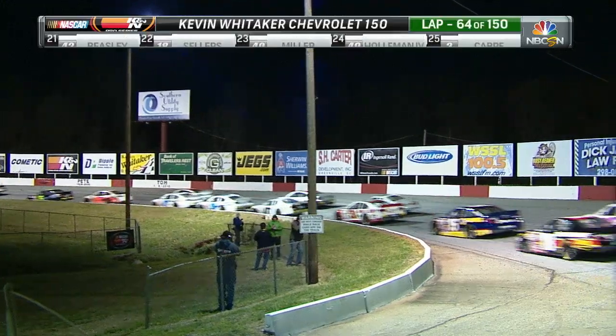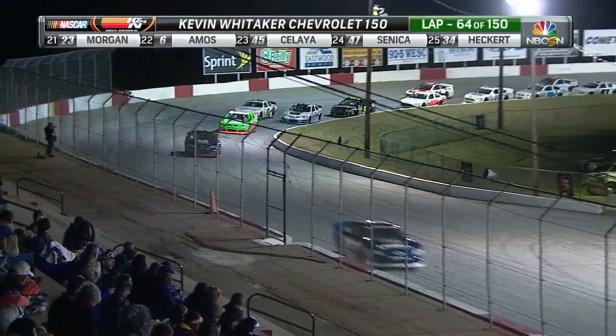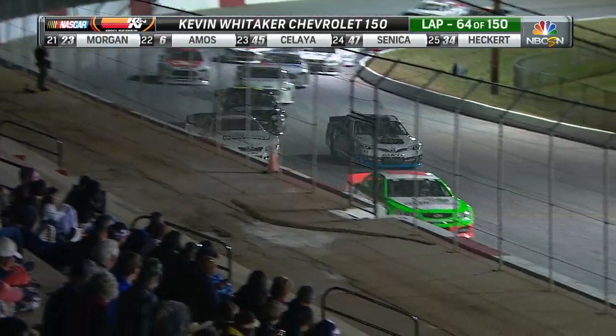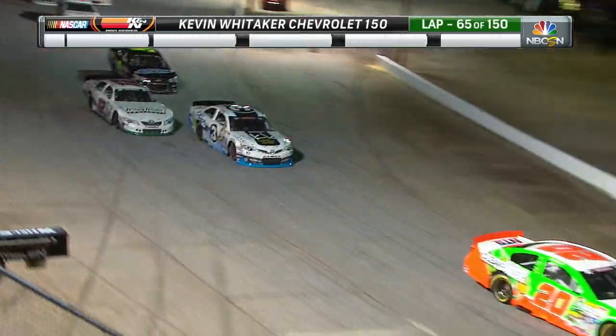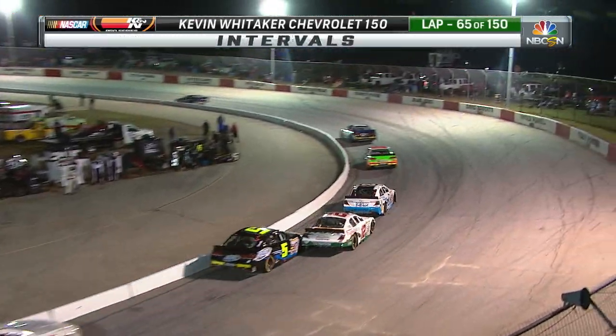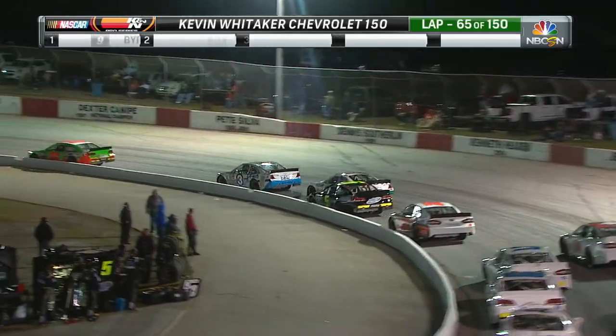And Kaz Grala wants to fill the hole that was open there. He's done a lot of battling on the outside tonight. It was good to see him have a line at the bottom. And you see the 12, a great car, but when you get shoved up off the bottom, you're going to give up spots. Oh, easy. It's even more contact.